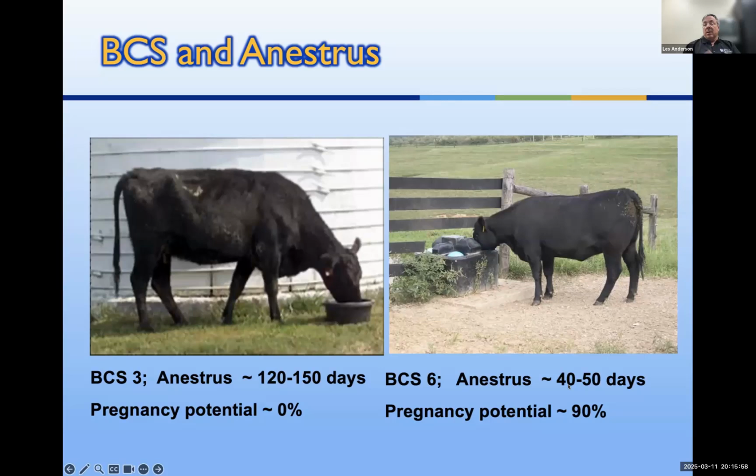start to cycle somewhere between April 15th and May 1st, and if she's a 2-year-old, it might be just a little bit later than that, somewhere around maybe May 10th, but she's going to start cycling before or very close to the start of the breeding season. And if they're coming into heat, particularly in May and June, when our conception rates are very high, then her pregnancy potential is going to be excellent.